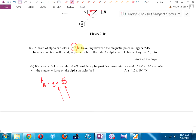If I gave you this on a test, I would clearly tell you, because that's a little chemistry we snuck in there. I would tell you that the charge was 2 protons, but in the homework, I don't mind. I think you do that a little bit in Science 10, actually, right? Ions and stuff. What did I write right there? An alpha particle has a charge of 2 protons. So 2 times 1.6 times 10 to the negative 19.